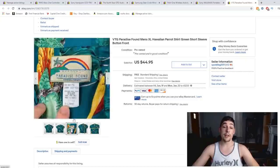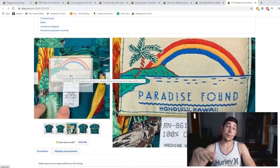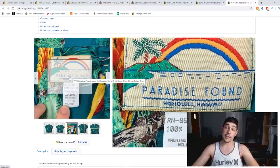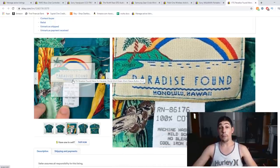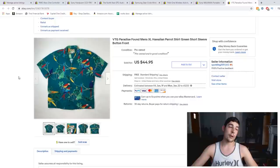Here's what the tag looks like if you guys want to know and want to see what to look for. It's a really good tip for you guys when you're looking at Hawaiian shirts. Many of them aren't worth anything, but if you see ones that say like Made in Hawaii or Honolulu or something like that, it's probably worth picking up because those are the ones that'll typically be worth more, especially the vintage ones. The more modern day ones, not so much, but vintage Made in Hawaii shirts sell extremely well.